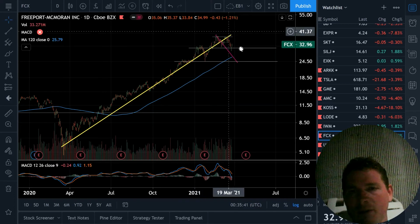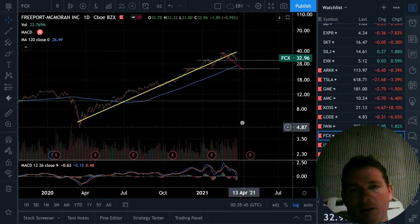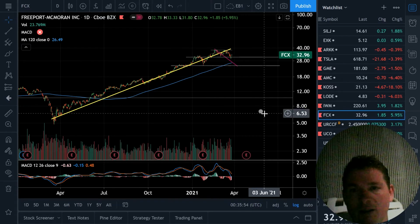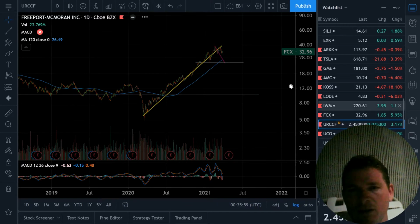This is just like a super high momentum bullish chart in the sector that I think is going to be the leading sector to the top. So that's what I'm looking at, is kind of shorting ARK and Tesla down, and then probably calling FCX up. And that should be happening over the next week or two. We'll see what's going on.